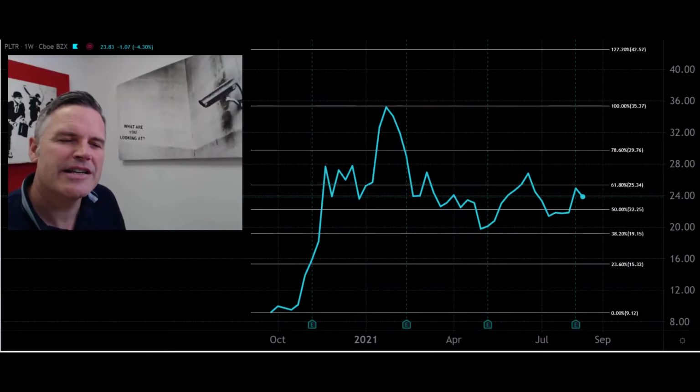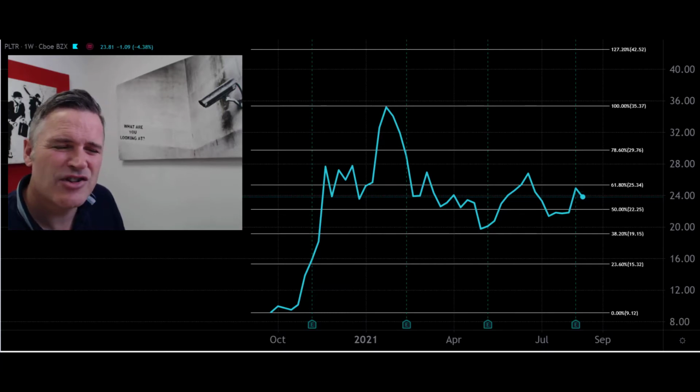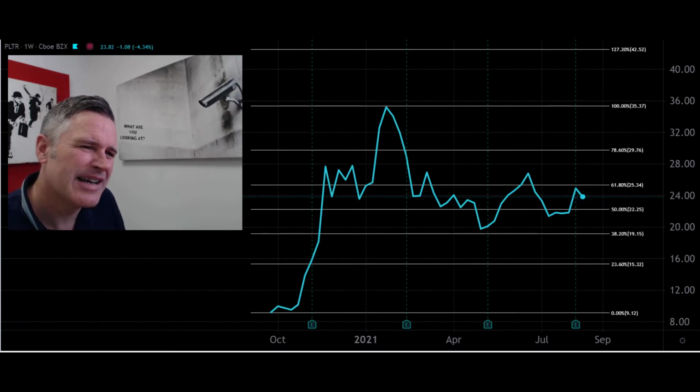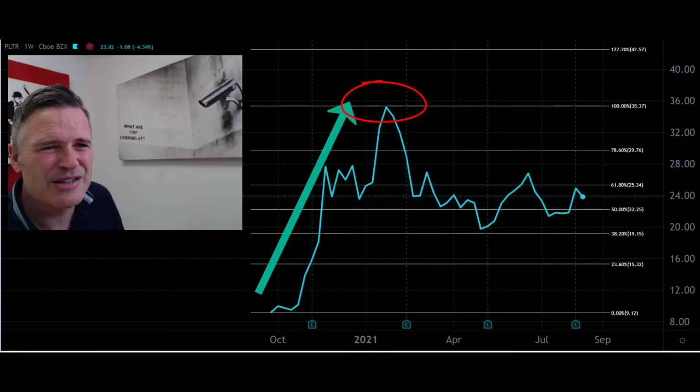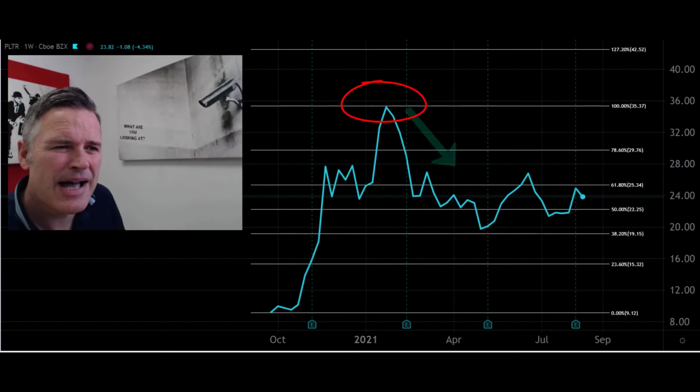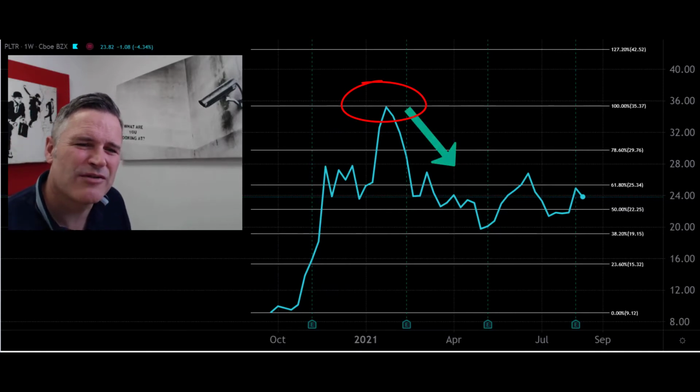So Palantir on the line chart here, not a lot of history to go on because they only went live as a public company towards the end of September 2020, and as I mentioned in the introduction, they are very popular on social media and are a fan favourite, and one that people would like to consider is a good bet for the future. Now if we look at the price, we can see after the initial IPO it's gone shooting up to the $35 mark by the early part of 2021, and since then come back and pulled back to sort of a $24 area.